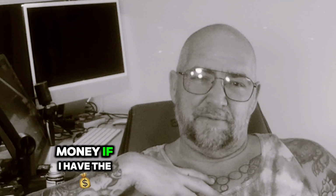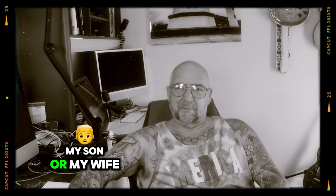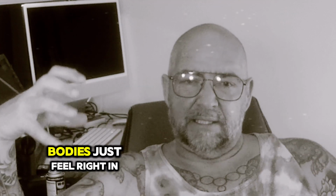Now, if I have the extra money, I will buy an R5 Mark II, and then my R5 will become my secondary body. Right now, my R5 is my main camera, and my EOS R is my secondary camera. And I would sell the EOS R or give it to my son or my wife and go from there. I love the Canon system. I think their menu systems are hands down the best in the industry. And I think that the ergonomics of the bodies just feel right in my hands. Plus, I have the comfort of knowing that I've used them for so long.